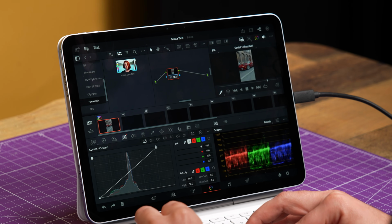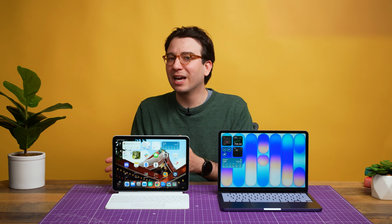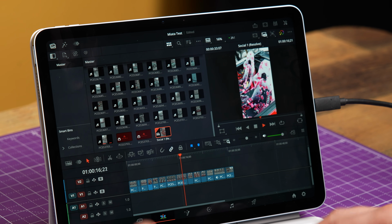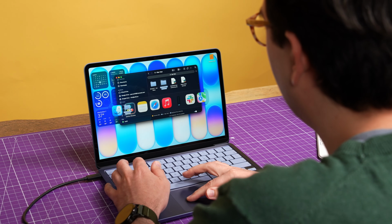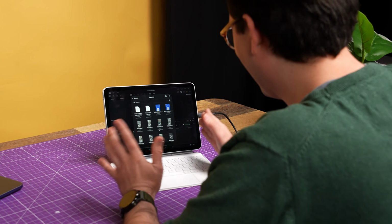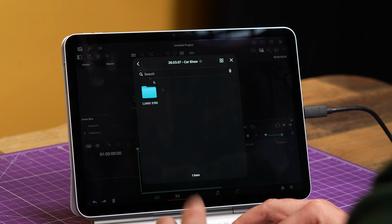For me though, one of the biggest things that'll make or break this entire comparison is whether or not an iPad Air can get real work done. So as a video editor, I'm really curious to see how they handle video editing. On the Neo, I can just drag and drop these files directly into a folder. On the iPad, I feel like I'm more constantly jumping in and out of the Files app, and it feels like an extra step every single time.